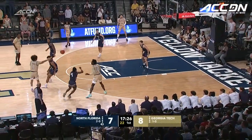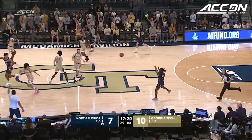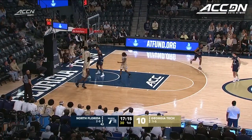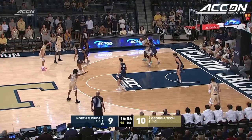Yeah, and they can really get out. You saw that on a made basket. It was 1-2 passes up, and they're out the other way attacking. This is a North Florida team that will push tempo. Here you see again the run out. That's poor transition defense. 2 possessions in a row for the Yellow Jackets. But defensively, that's where Tech has the most room to grow here in year 2 under Coach Stoudemire.